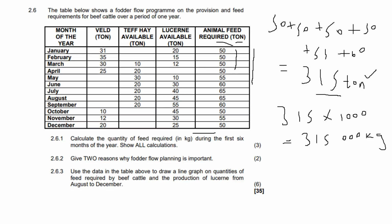It's for safe use of resources, or you can say that it ensures positive margin over feed cost. There's 3 points that you can use.